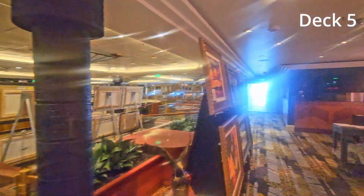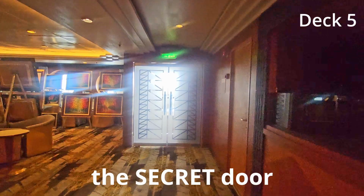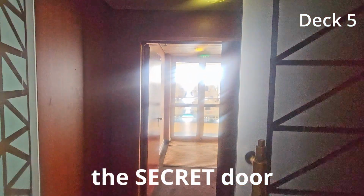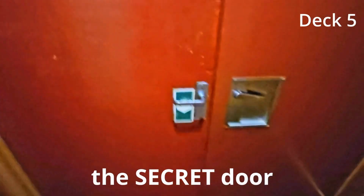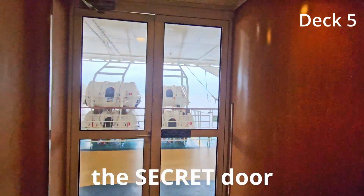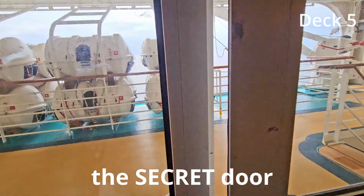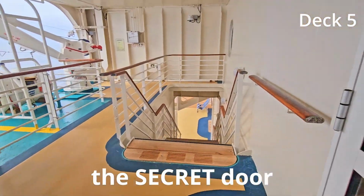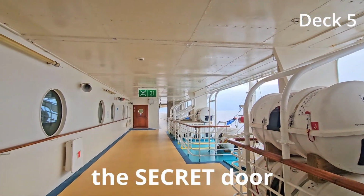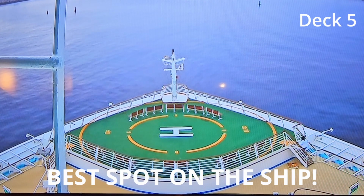Now this is not on any of the deck maps. When you go into the Star Lounge, if you make a right and go outside the double doors, it's going to lead you to 2 more sets of doors. You just go through those. If you make a right, it'll lead you to the exterior promenade, which is on the 4th deck, which I'll show you when we get to the 4th deck. But if you go to the left, it's going to take you to the front of the ship, and there's a helipad with an observation area that you can hang out in.